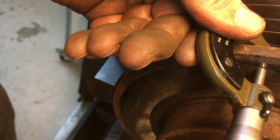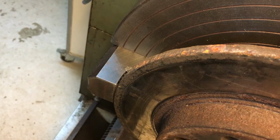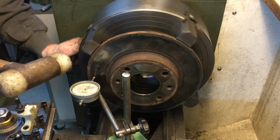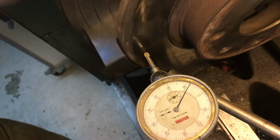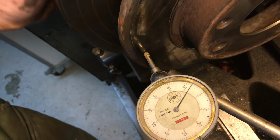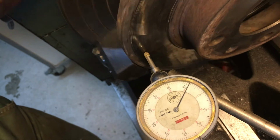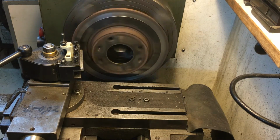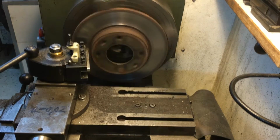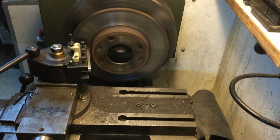Here I'm measuring if the disc is parallel, and it's within 1/2 of a hundredth of a millimeter. So it's rather perfect, and I'm of course also indicating here, and besides a couple of places where the disc is uneven, it's running rather true. Again, I'm not worrying about the centering of the disc. At the inside diameter there's a recess, so the complete braking surface will get turned.